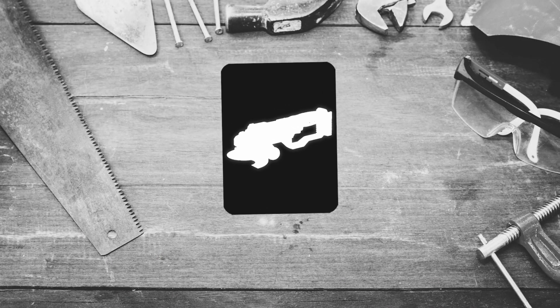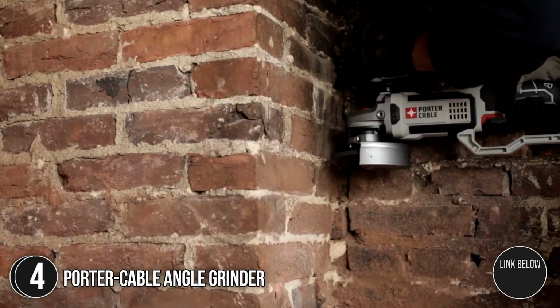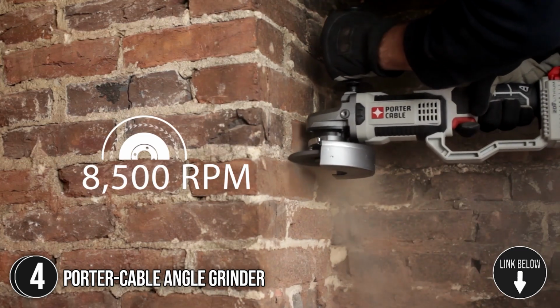The fourth angle grinder in our list is the Porter cable angle grinder. The Porter cable angle grinder has a high-performance motor that produces 8,500 revolutions per minute for aggressive cutting, removal, and finishing.